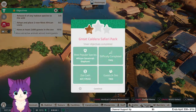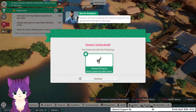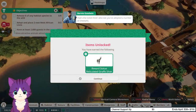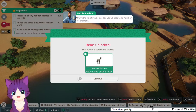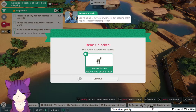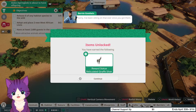Oh, good to see the breeding done. And release programs are going from strength to strength. That's the ticket. And I also see you've adopted a number of cheetahs. Indeed. You're gonna have your work cut out keeping them happy. Cheetahs really prosper. Oh dear. Sorry. I've been sitting on that ever since you got them. I'm good. How are you?